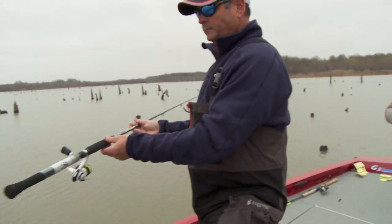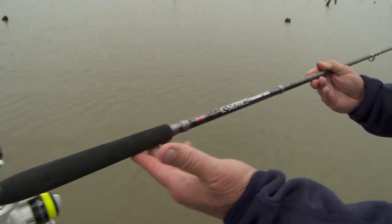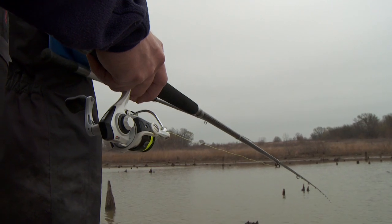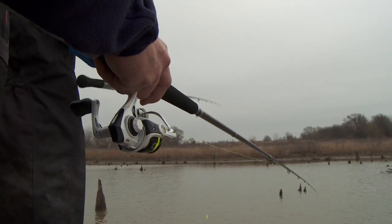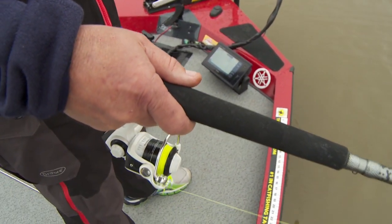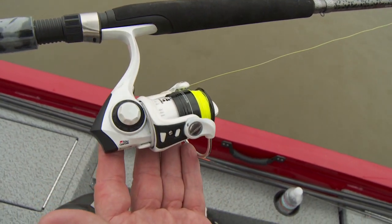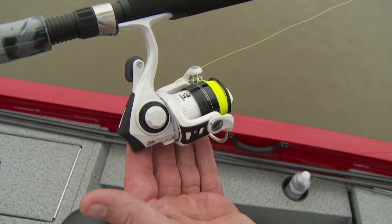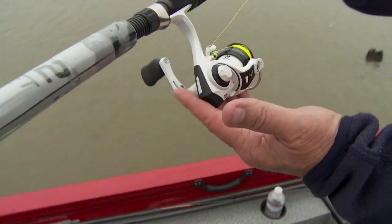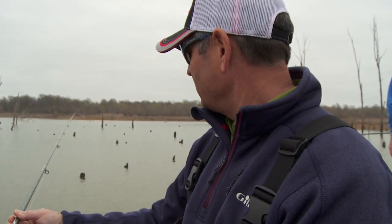What we're using, real quick, I'll show you. These are Berkley's Crappie Pro C-Series rods. These are 12 foot. Jeff's is actually 11 foot because he broke the tip off of it. But they're real lightweight, and we've just got a real small little Abu Garcia reel on here. I've got to tell on myself, this is actually for ice fishing. We've got some little ice fishing reels and rods, and I took the reel off there because I just thought that'd be perfect, so I'll use it multi-purpose.